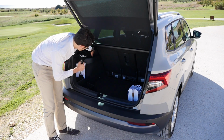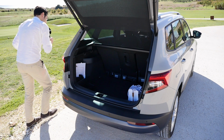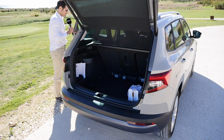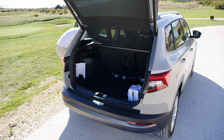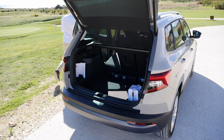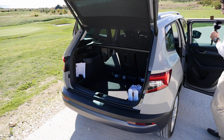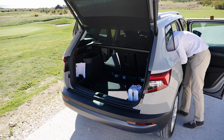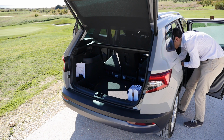And the only thing is, I cannot find anything to flip the seats directly from here. So this is one disadvantage. So I have to go around here and then flip the seats from here. But I can tell you there's more to come about flipping the seats, because those ones here are the so-called VarioFlex seats, and they offer you really amazing possibilities. However, I would enjoy also if there's a mechanism to flip the seats right there from the rear trunk. That would be good. However, here it's also not too hard.